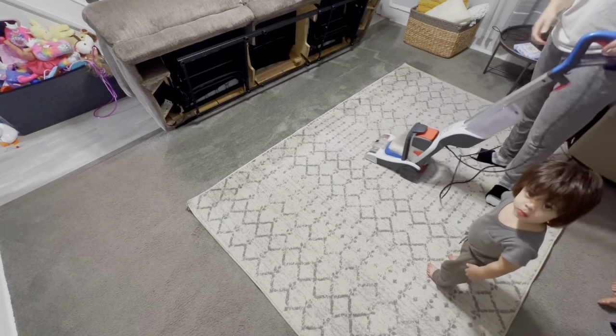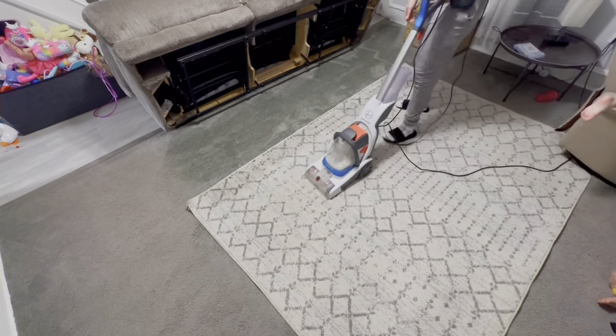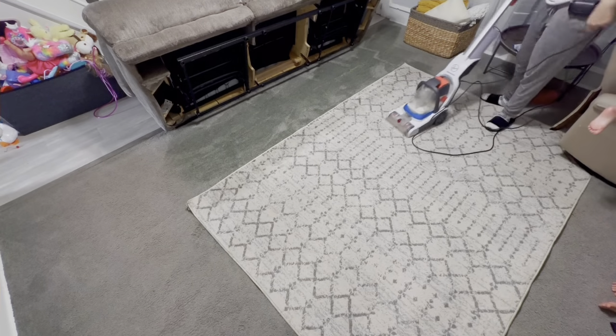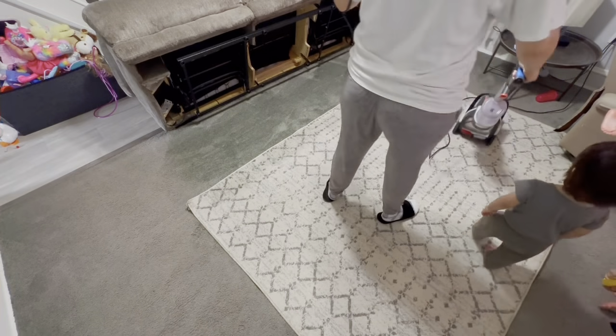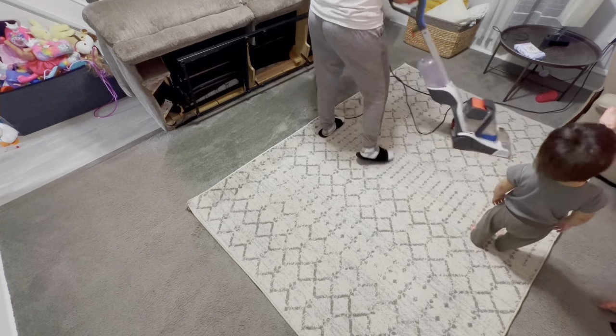Now, you guys know my son cannot miss the action. He is always around when I'm deep cleaning, y'all. It never fails. So, yes, he is there watching me and making sure I do my job right.